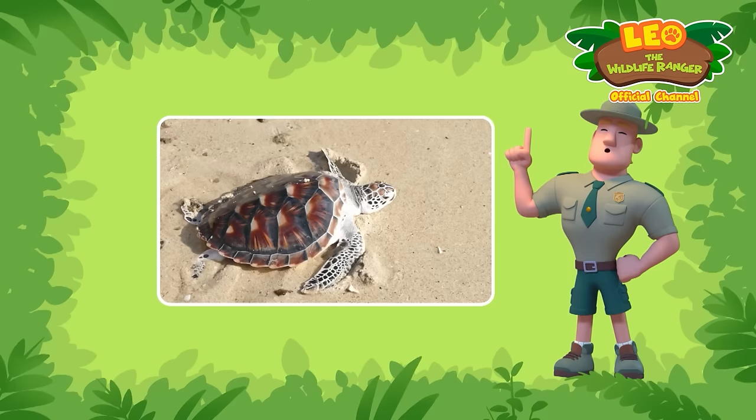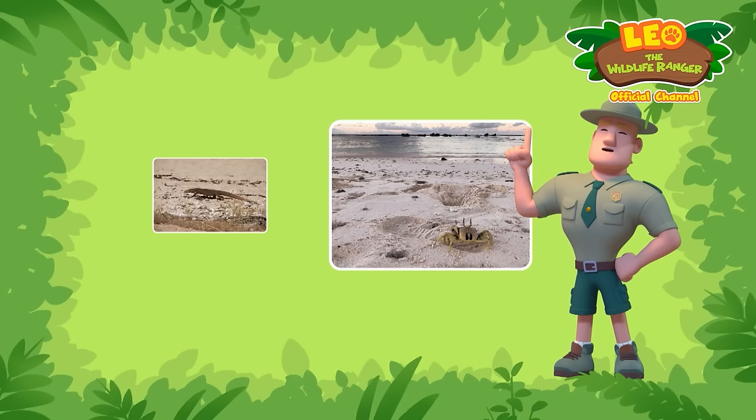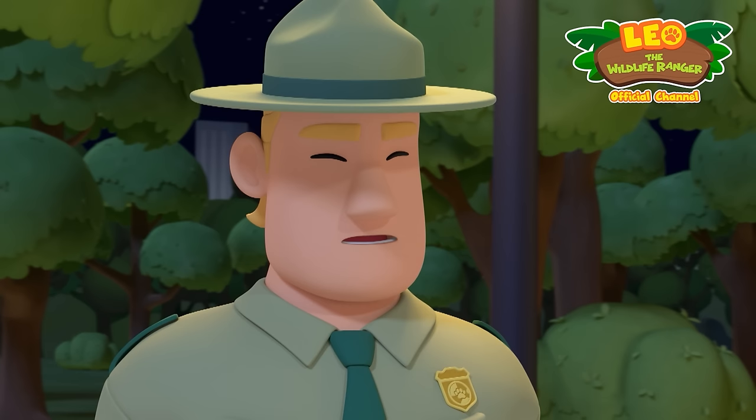The nest is left unattended, and the eggs are vulnerable to predators like monitor lizards and crabs. After the eggs hatch, the baby hawksbill turtle's journey to the water is also a dangerous one, especially in an urban environment like this. There are natural predators like crabs and birds, and also other threats like pollution. Hawksbill turtles are critically endangered. We need to do our best to protect them.